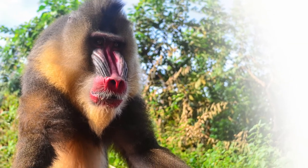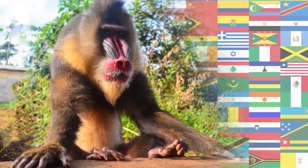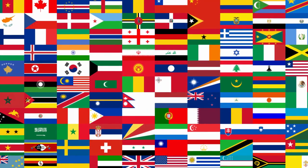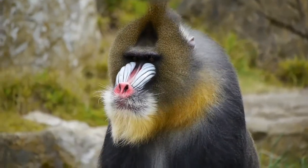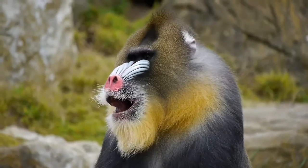Mandrill faces and country flags share two features. They are both brightly colored, and the patterns of colors form a complex patchwork. The bright red nose and blue cheek of the mandrill are easy to spot against the dark green backdrop of the lush tropical forests of West Africa.